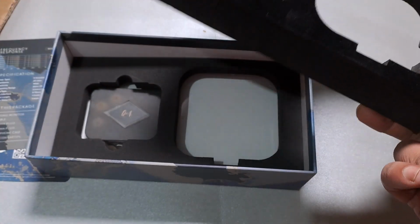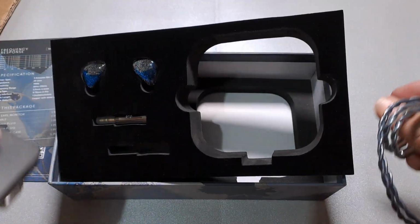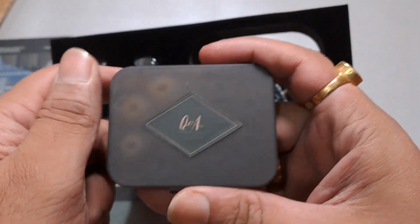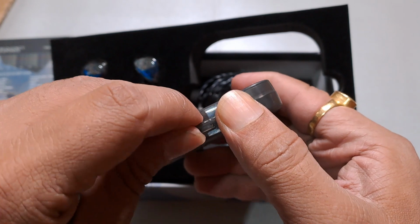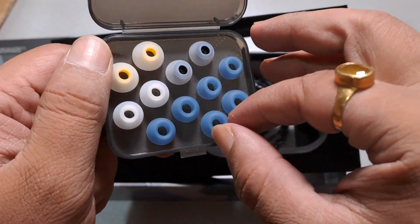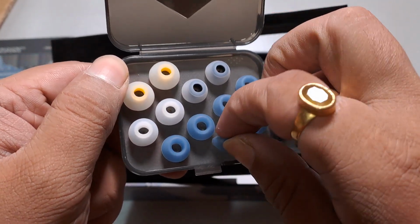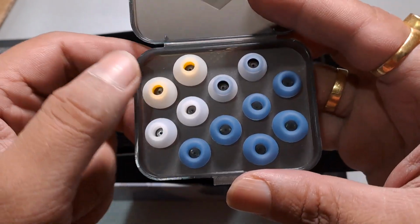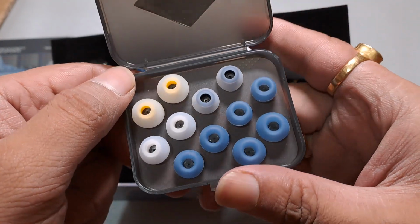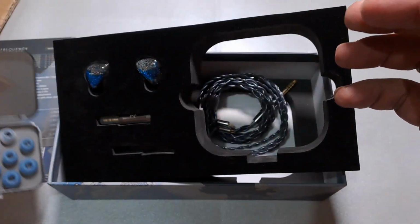I already have the QoA Margarita, one of the best IEMs, I think, for around $500, not exactly under, because that is $550. So these are the set of tips, and I believe I will stick with these whiteboard tips. These tips look fantastic, to be precise, but I will stick to the whiteboard ones.